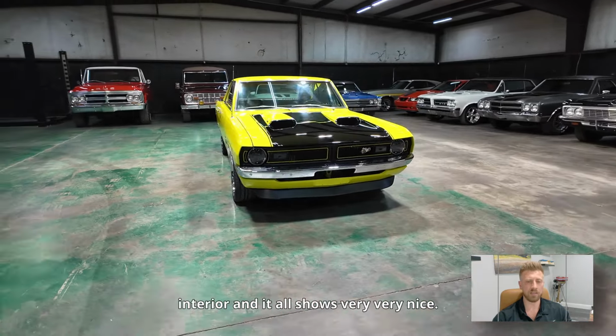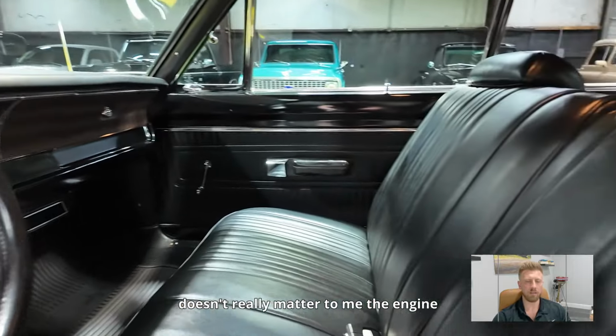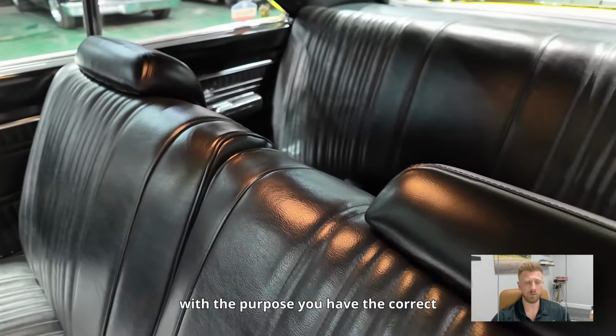The engine bay is really the same way. It presents very well. I will say that the 340, the blue that's on it, I believe is a little bit of an incorrect blue color, but again, being a custom car doesn't really matter to me. The engine bay is extremely nice, well sorted, done with purpose. You have the correct exhaust manifolds, which I think look great. You do have the manual proportioning valve as well.